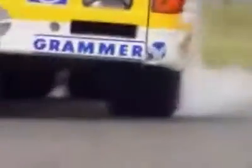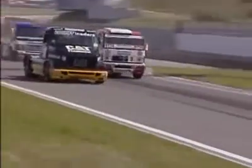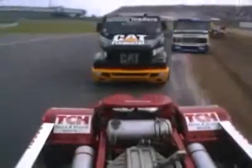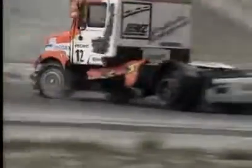This is truck racing, a European sport that keeps its spectators on the edge of their seats. For safety, there's a speed limit of 100 miles per hour, so the skill is in overtaking on the corners. The trucks aren't built specially for racing. They're all adapted from road-going vehicles and engineered for acceleration rather than ultra-high speed.